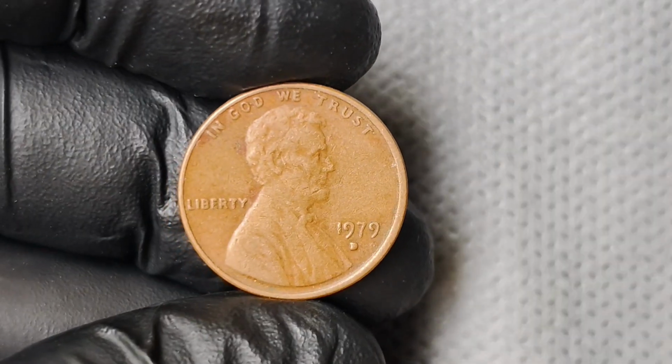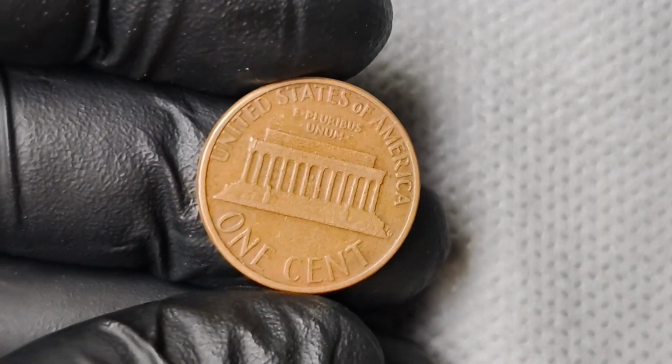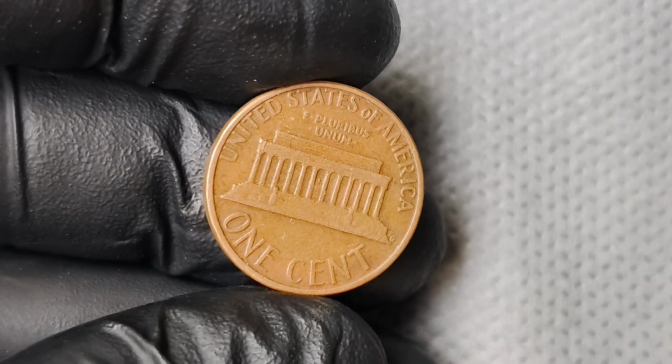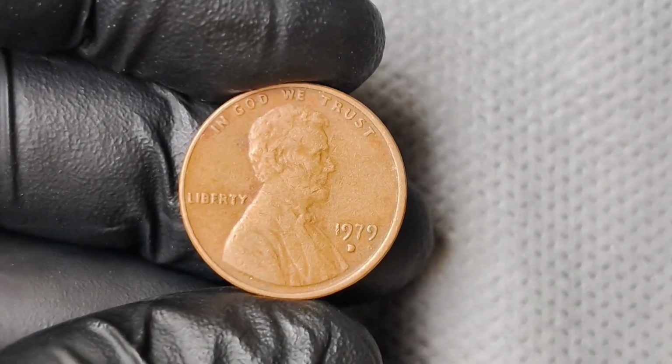A janitor in Ohio found one and paid off his mortgage. A retiree in Florida discovered one in a coin roll he bought for fun and ended up selling it for more than he made in an entire year. This is the kind of story that keeps collectors up at night. The idea that history, luck, and fortune can all fit into something small enough to lose under your couch.